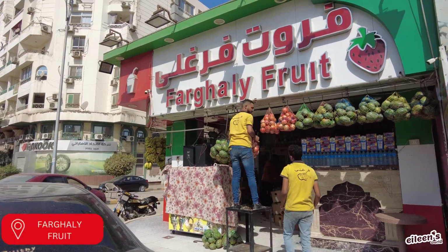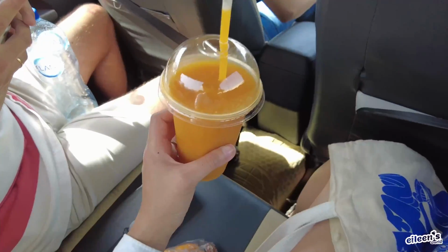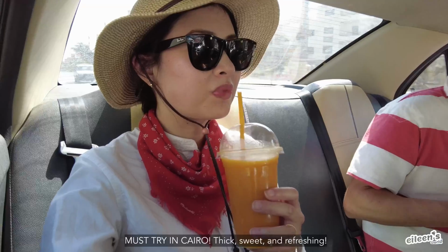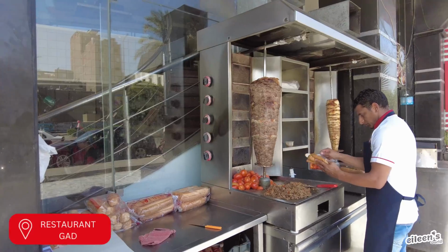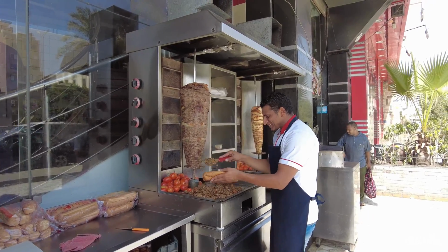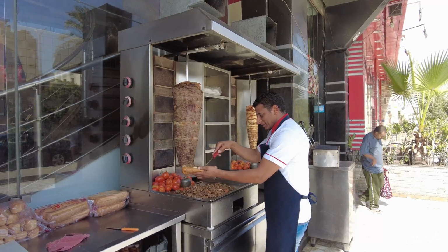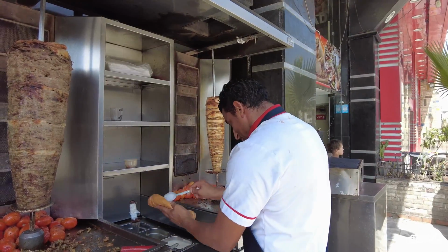We stopped by Fargali Fruit for a mango smoothie. It's basically mango pulp. Yummy, yummy, yummy. Hello. Welcome. Thank you. So we ordered a beef and chicken shawarma. Delicious. He says it's delicious.